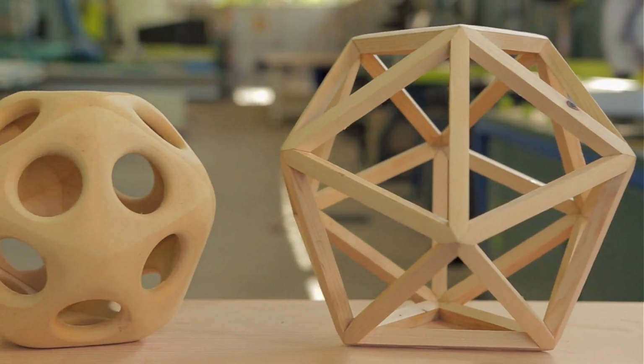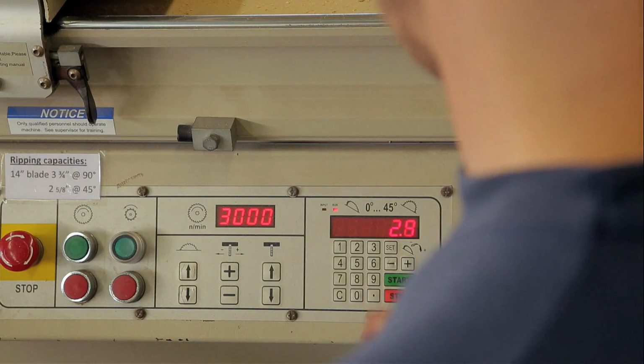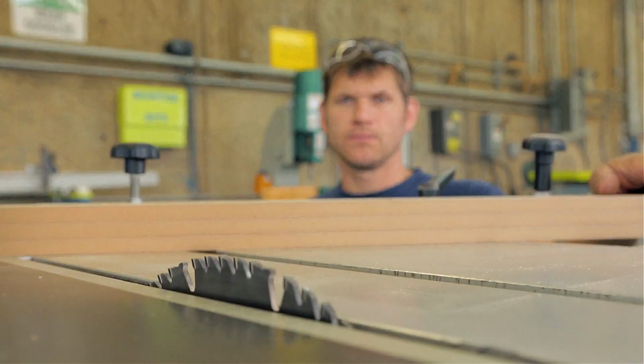People assume there's a lot of math. It's just simple geometry. Translating that into settings on your saw is another story, and that's where it gets complicated. That can be very confusing.